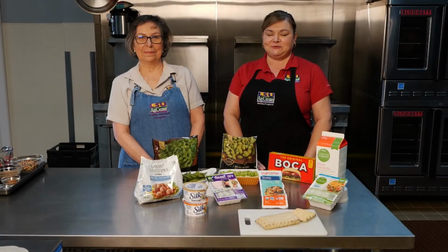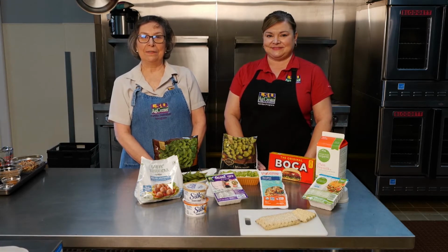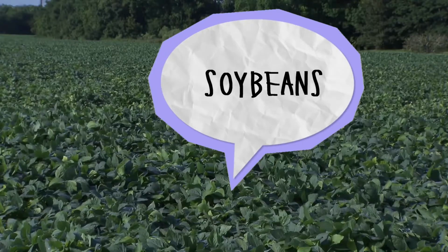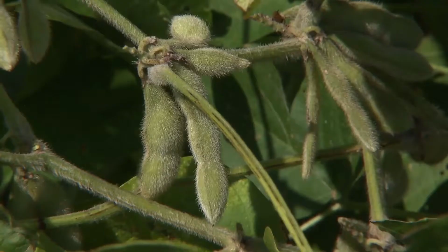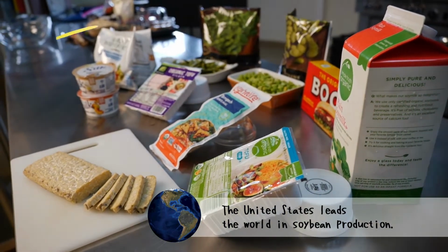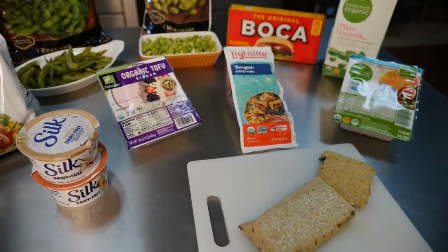I'm Quincy Vadrine with the LSU Ag Center. And I'm Cindy Upton with the LSU Ag Center. Today we're talking about a very important Louisiana commodity, soybeans. Soybeans are grown throughout Louisiana and go in a different assortment of foods. Today we have some of those foods here to show you.